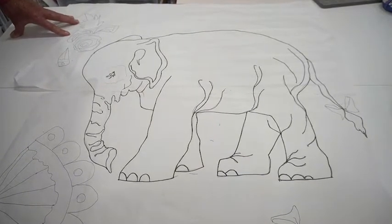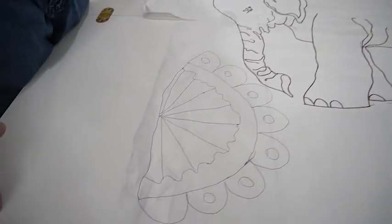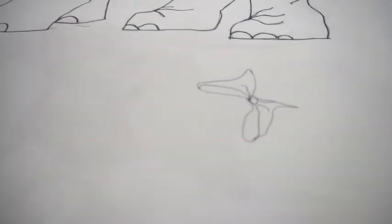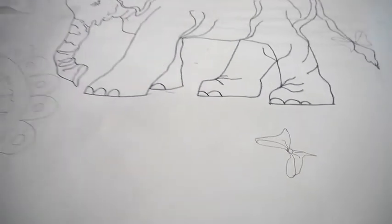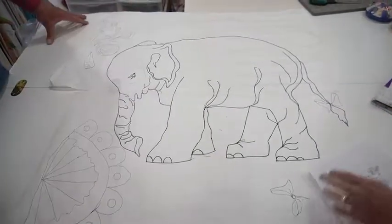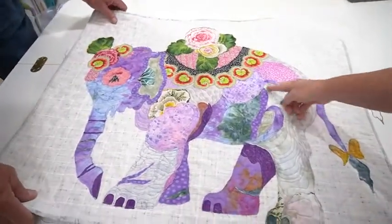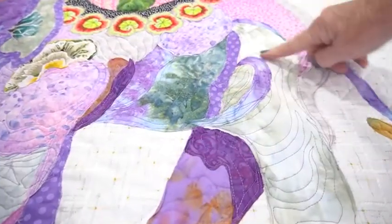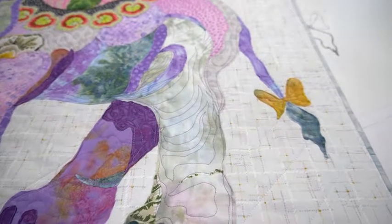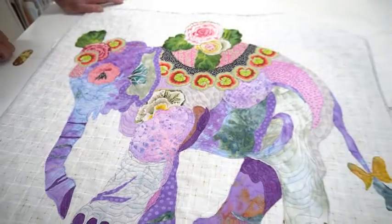And so the elephant is separate from the bow and the back piece and the head piece and all the decorative things. So I draw them on freezer paper so that I can make patterns. And then when it's all finished, you put them all back together on the elephant. For muscles, for example, I will highlight with fabrics and sew them down and show contrasting colors for shadows, and then it all gets thread painted to hold all the fabric down. It's a raw edge quilt.